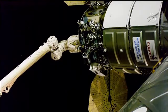We've received confirmation that first stage capture of the vehicle is now complete and robotics flight controllers have configured the Canadarm2 into its limp mode, meaning it won't be imparting any forces onto the vehicle as the next stages of capture are completed.